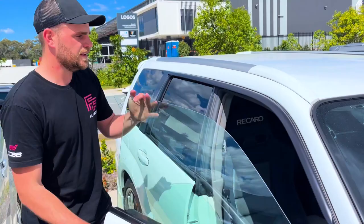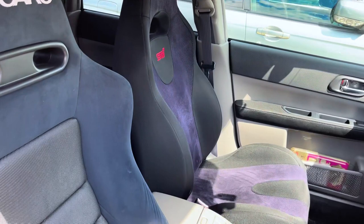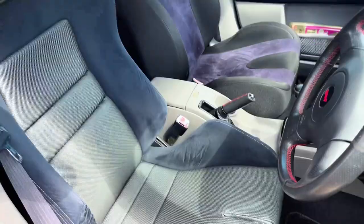And we also have a Recaro seat in this one. Oh, sweet. Now this is not factory, no. This is an aftermarket Recaro seat, the same seat as the STI seat there, but obviously with the badge now. So that's very similar to the S edition: STI steering wheel, STI cluster, 6-speed transmission. And we've also got these super cool STI kick panels. Now these were only offered on the 2004 STI Foresters. They stopped using them from 2005 onwards. So the 04 got those.